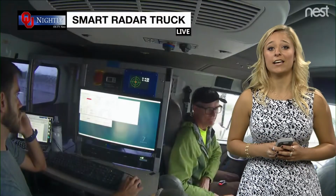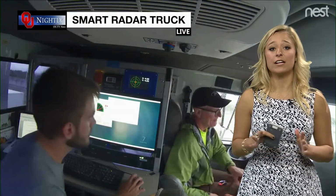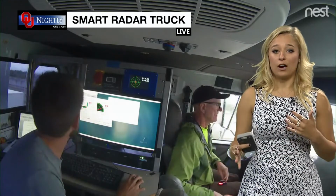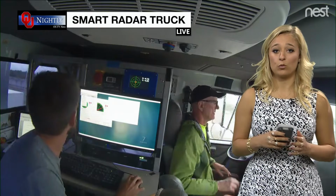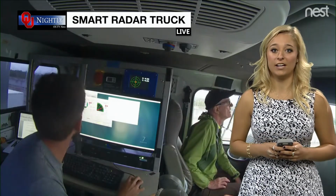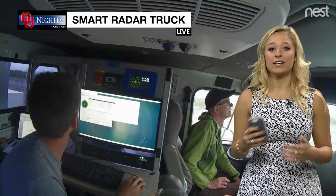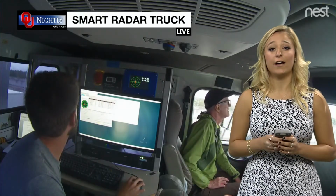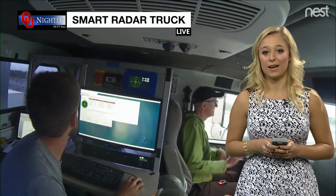Switching gears, we're going to look at our SMART-R radar truck footage from inside the truck. So this is live footage taken from OU's research radar truck, which went out this past weekend to take data measurements for the hurricane and help out the weather community in any way they can. They take research samples and such of tropical weather as it affects the coast. And fun fact, my professor this semester, Dr.